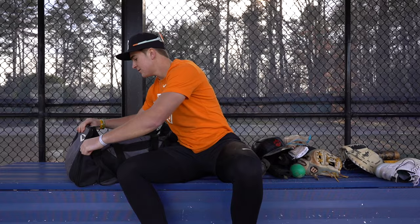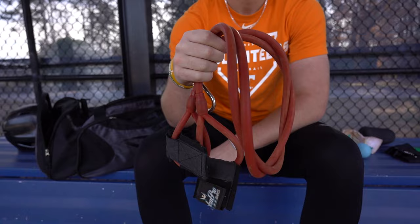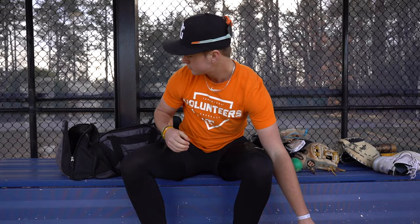Next, we got the bands, got the red ones. Some off-brand, you know, but it's all right. Just knock them out before I pitch or if I need to get the shoulder going, arm going. Always have those with me. Got a lacrosse ball, just in case it gets a little tight sometimes. You gotta roll out some of those knots, you know, just get you right.